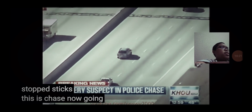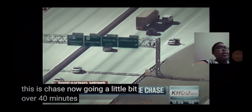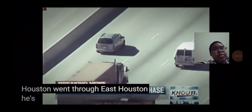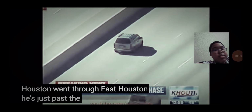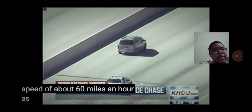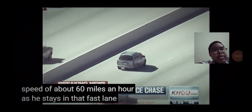This is Chase now going a little bit over 40 minutes. Started in southeast Houston, went through east Houston. He's just past the Lockwood exit on I-10, and he's been keeping a steady speed of about 60 miles an hour as he stays in that fast lane.